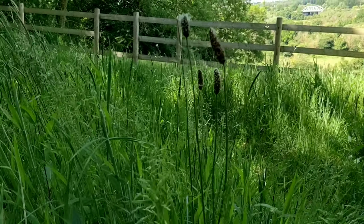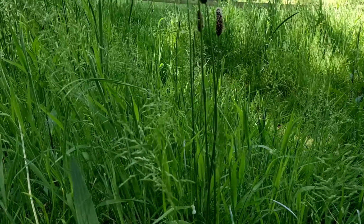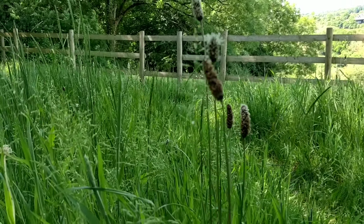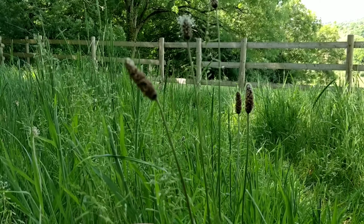These are very common. You'll find them in pretty much any patch of grassland, or maybe in your garden. And there are several types of plantain. There's Ribwort plantain like this, broadleaf plantain and hoary. They're all edible and all very common.